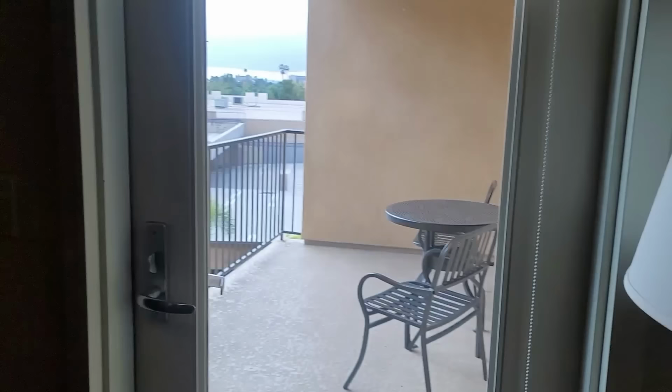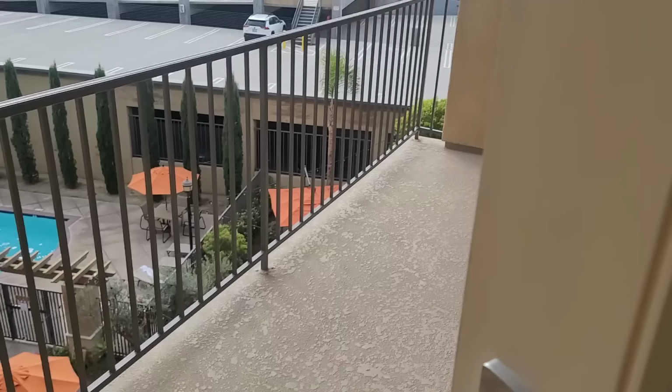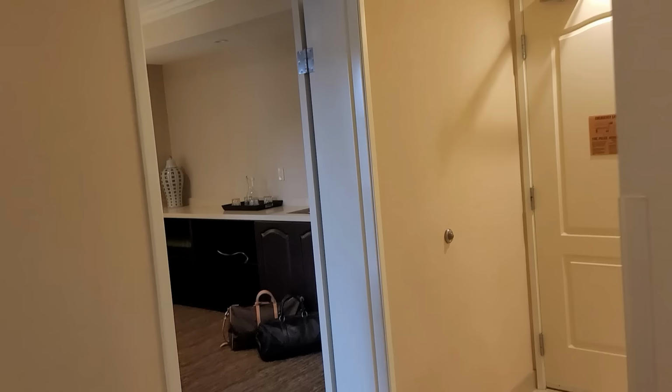And then off the living room, there's a little balcony. So that's nice. Overlooking the pool. And then this might be the biggest bedroom I've ever seen in a hotel. This shit giant for no reason, y'all.